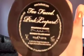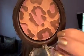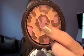Then I have my Too Faced brightening bronzer in Pink Leopard. Basically it has champagne, pink, and dark bronze, and you just want to have a nice glow. I love this one because it's so versatile. You could just use the champagne, you could just use the pink, and then you could use the bronze for your actual bronzer. But I usually just swirl them together to get this color right here. This is definitely another choice that I would recommend.